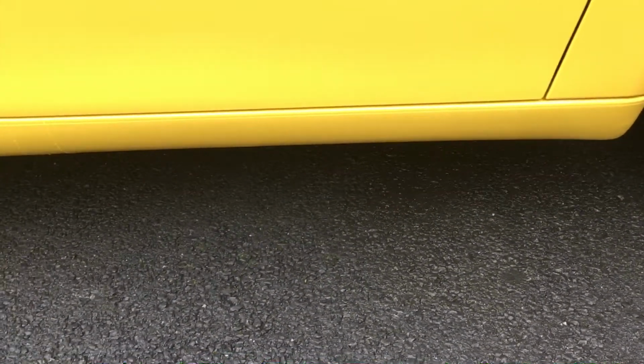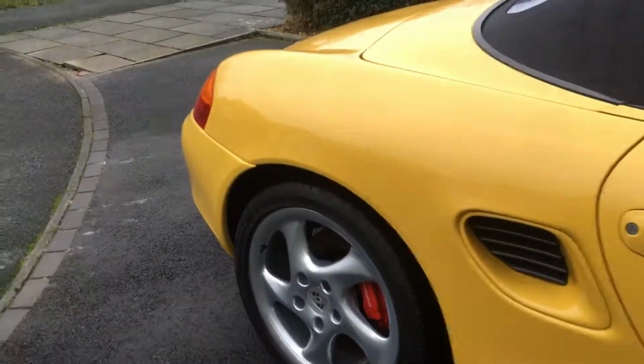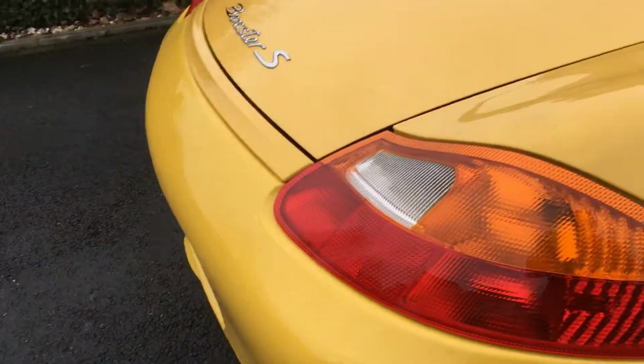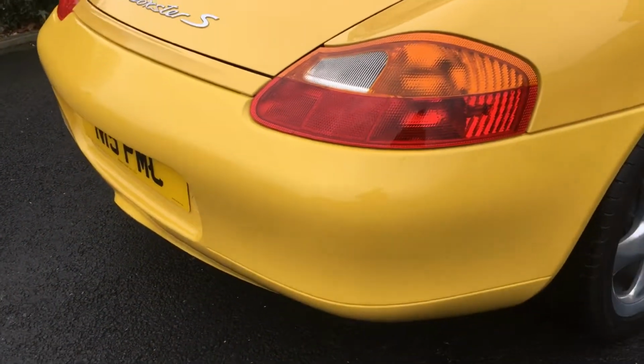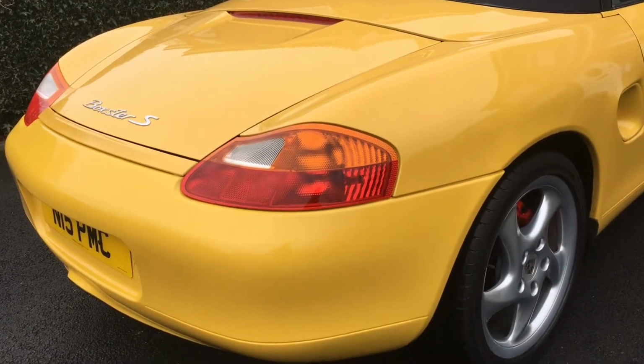What else have I done? Oh, I had that sill sprayed. There's a tiny dent under the sill, right underneath, so I've had the sill fully resprayed. It's done a cracking job, you'd never know. What else? I had the back bumper resprayed. That was a bit of a shame really. There was a tiny bit of lacquer peel just here on the back bumper, so I got the whole bumper removed and resprayed, but with it being yellow, it's not a brilliant match. There's not a lot I can do really.